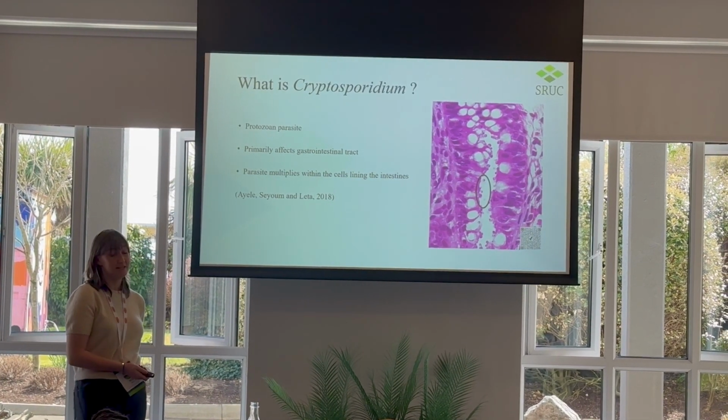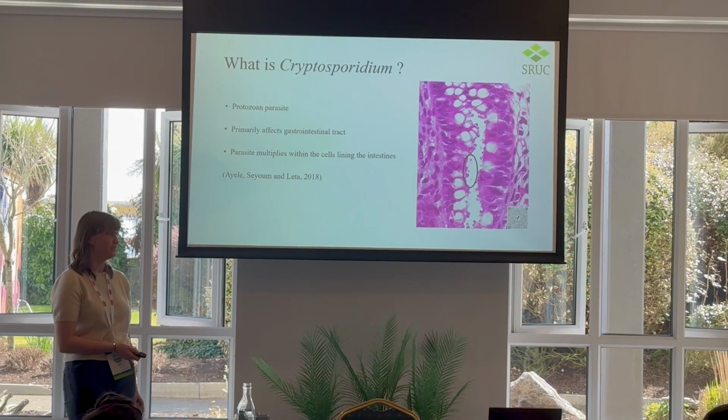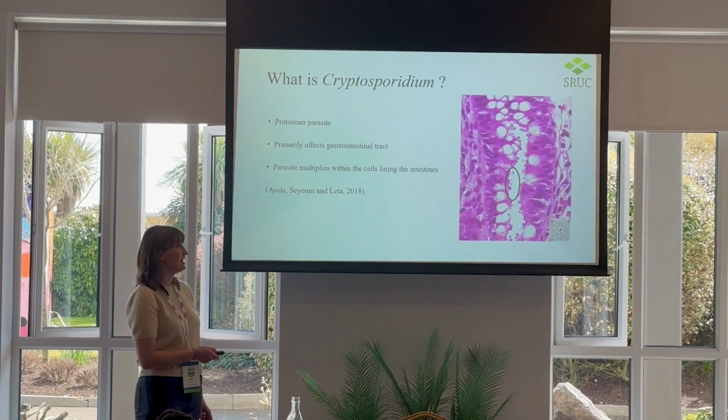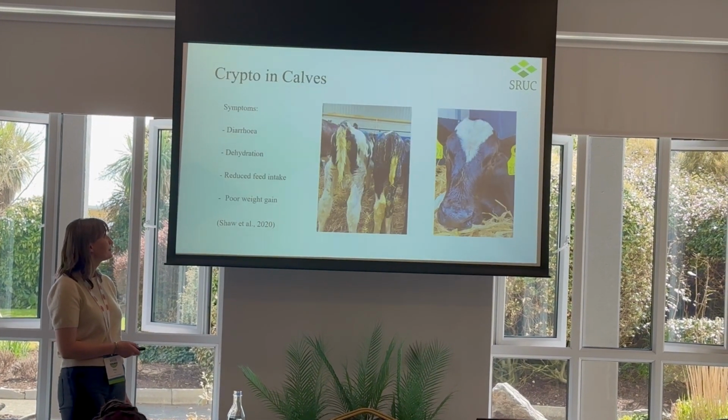So crypto is a protozoan parasite which primarily affects the gastrointestinal tract of the animal, and the parasites multiply within the cell lining of the intestines. So the black circle there just highlights the wee purple dots, they're the eggs in the intestines.